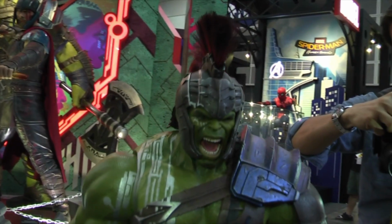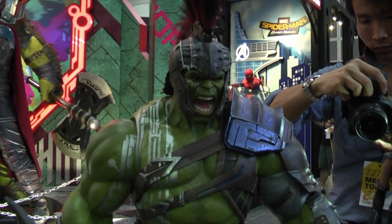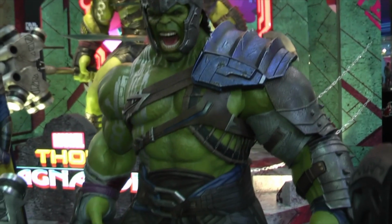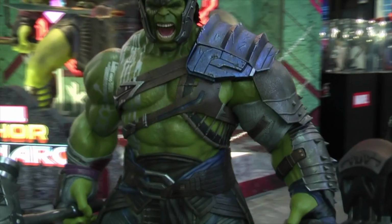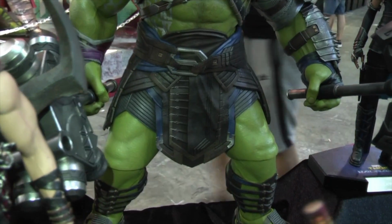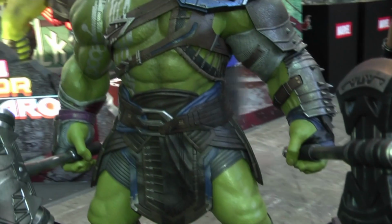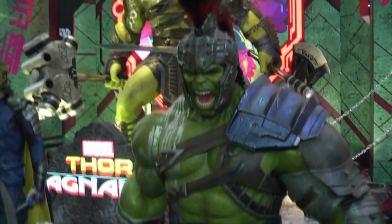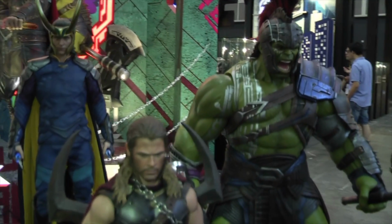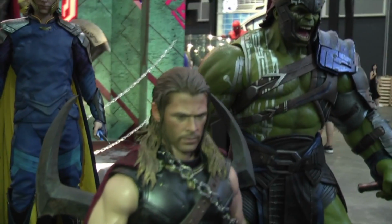It's just such an aggressive look. You can see that his body actually has paint application on it as well. It's a different look for Hulk completely. Some collectors are thinking, is it going to be the same color Hulk as from the original, or is he going to be similar to the Age of Ultron? We don't know because this is still a prototype. It's not going to be released till Q2 of 2018.